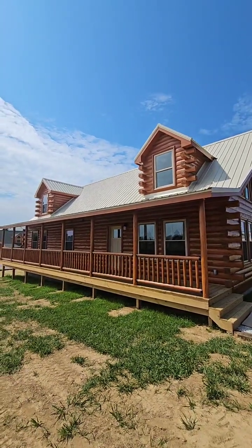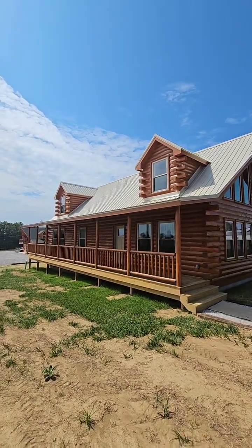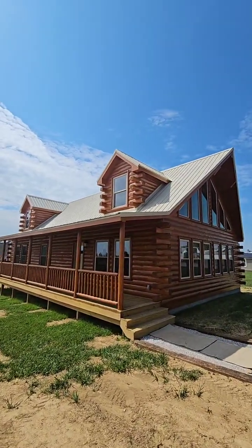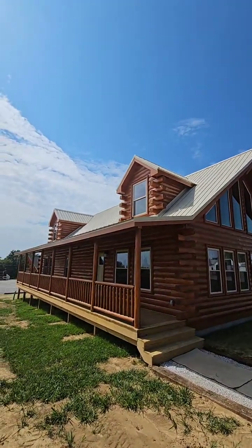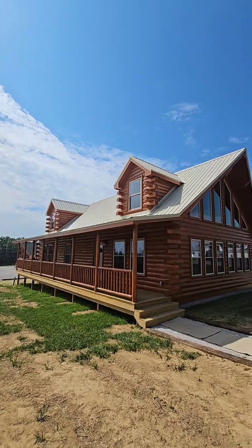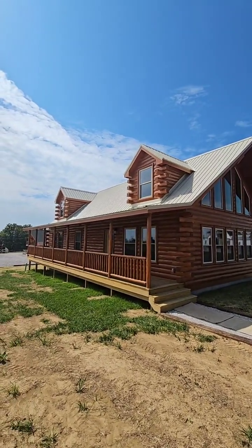This is the luxury cabins. These are modulars too, by the way. This is not a kit, guys. We bring these to you in a couple of pieces and put it together on your land. This is a modular cabin, not a kit, okay? So we bring this to you ready, turnkey, ready to roll. We call this one the Gatlinburg.